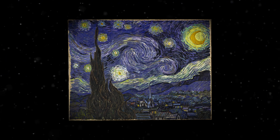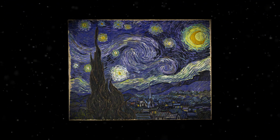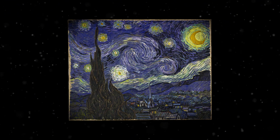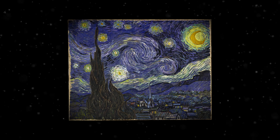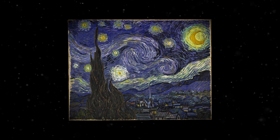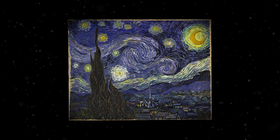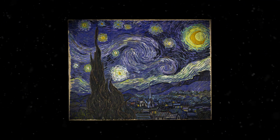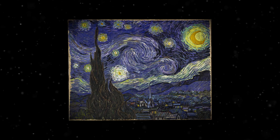The spirals, again, the spirals. 11 formations, 11 gestures, 11 moments of the brush moving in circles. The repetition continues, the pattern persists, the frequency maintains, round and round and round.